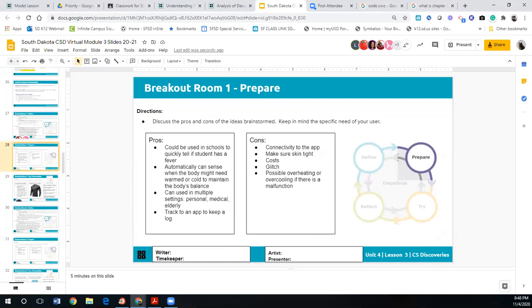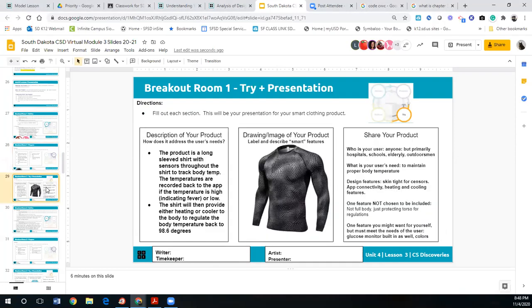We designed a shirt that would tell our temperature. I'm just going to look on that other page so I can read a little better. One sec. So our basic need was homeostasis of the body. We wanted people who are sick to be able to tell their temperature, and the clothing would adjust to their temperature. It would work for athletes to help prevent them from getting overheated, and it would prevent people from being cold outdoors.